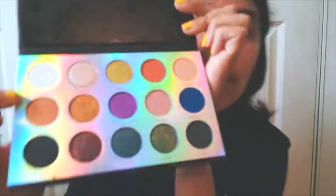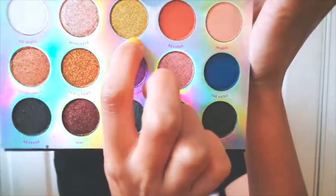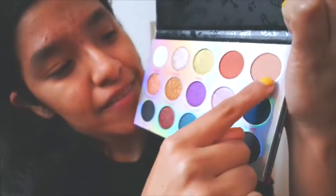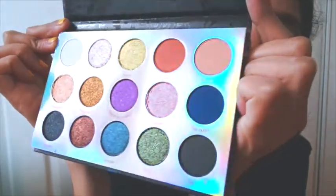And then in the back, it also tells you about the colors. And the white one is No Spots. Next to it is Mongrels, which is that shimmer right here. Diablo, which is this one. Devious, which is this one. And Tragic, which is this one right here. That one looks like a more nude color. So we got a lot of shimmers. There's some mattes in there. But yeah, really, really pretty. Look at that rainbow holograph. So pretty. So that's the Misunderstood palette.